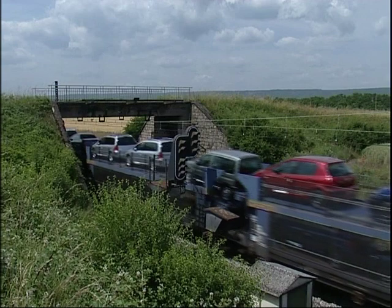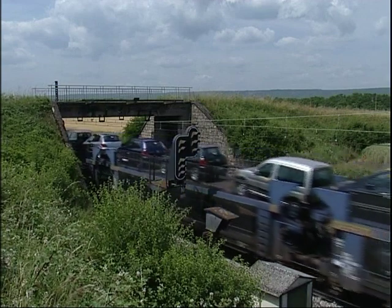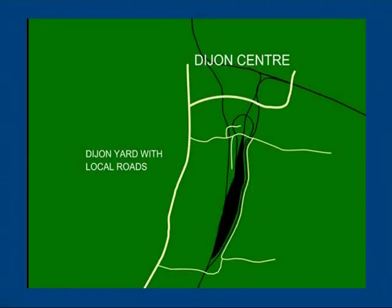This location is just to the north of the complex and is the most popular spot for both photographers and train watchers alike. The yard is situated to the south of Dijon on the line to Mâcon and is surrounded by rich agricultural land dominated by fields of mustard and rapeseed.